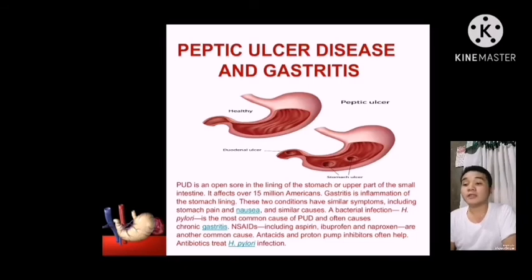Aspirin, ibuprofen, and naproxen are another common cause. Antacid and proton pump inhibitor often help. Antibiotics treat an infection and Helicobacter pylori infection. The main cause of this gastritis is overtaking of drugs like Advil and others.